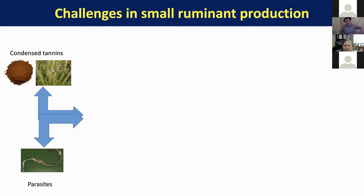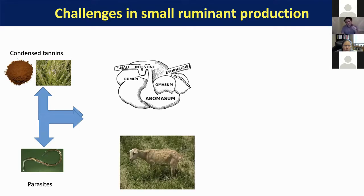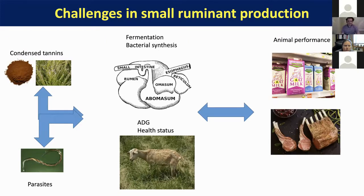Okay, so we discussed we have this antagonistic effect, parasites and condensed tannins. And these condensed tannins are plant secondary metabolites. Tannins by themselves have the ability to affect rumen metabolism. And that translates into nothing more than reducing fermentation and bacterial synthesis, which is important to ensure animal performance. But along with that, we have the problem of parasites that affect average daily gain and health status. So these two separate aspects combine together and create some sort of a unique problem that translates into poor gain, poor quality, and poor animal performance.